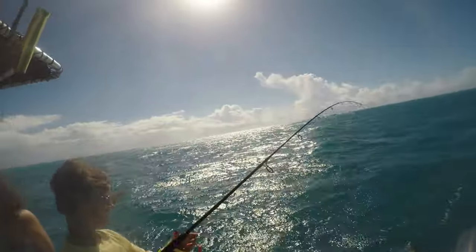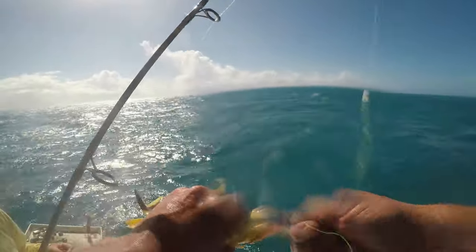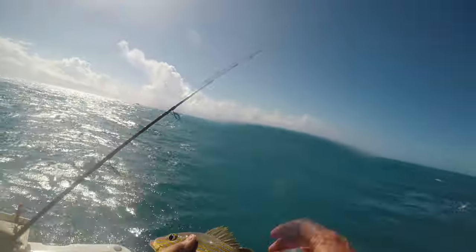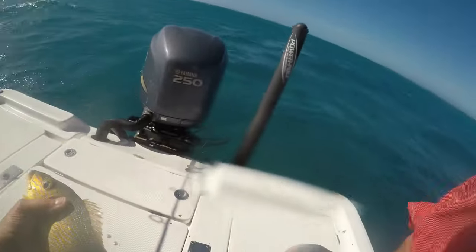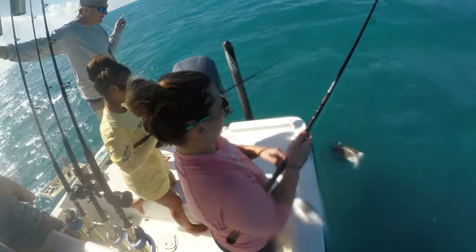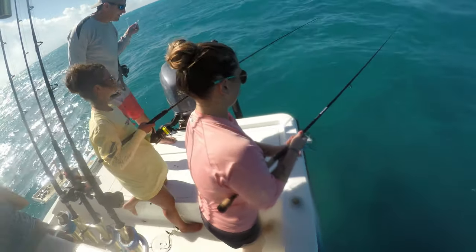What do you got, baby? Grunt. Nice grunt. Good job, baby. Grunts are good eating. Oh, wow, isn't he pretty? He's got those pink lips. Feed it line, baby. Let it sink naturally, and they'll get it. There's a big mangrove. Let's go. Big fish.